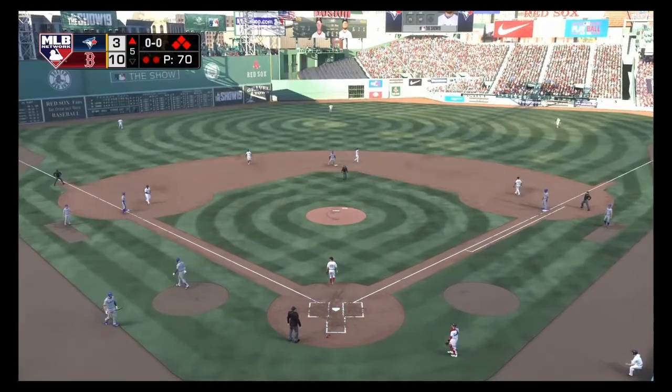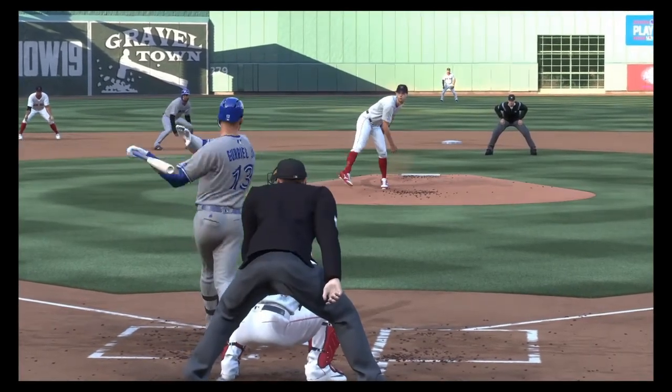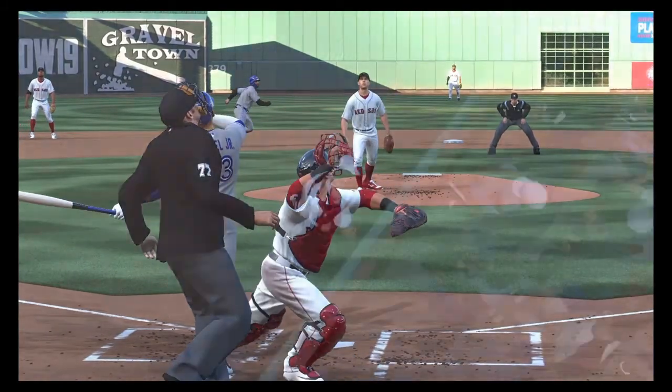Wow, talk about frustrating. Not what you want to do with the bases loaded. A simple pop-up, and nothing productive comes out of that.